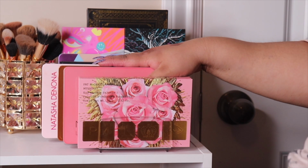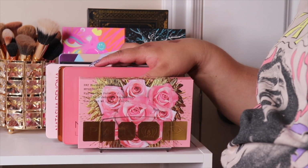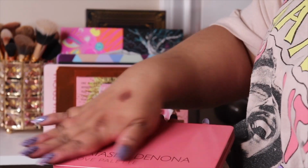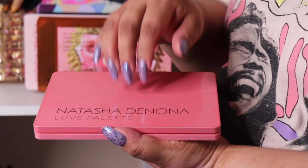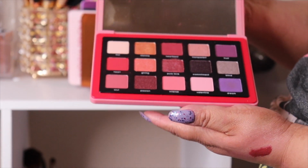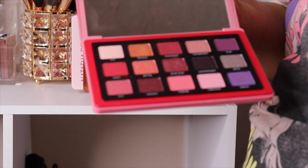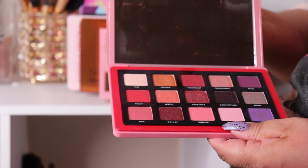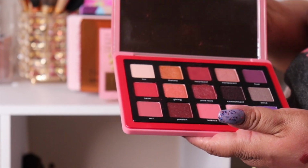Next we'll move to the Natasha Denona palettes that I have. I have like four. The other one's a blush palette. But this one is the Love palette, and these are the more affordable ones. These are the $65 ones. They are so nice, and that's what this one looks like. I did use it in a video for Instagram, the looks that I did. It's really pretty. The formula on these is really, really nice. I do like them. Her shimmer shades are just on point.